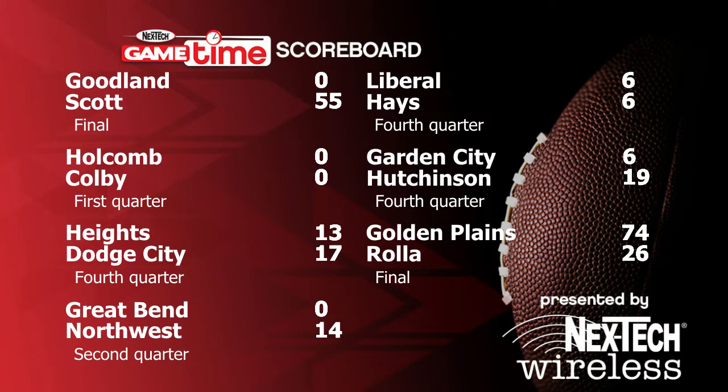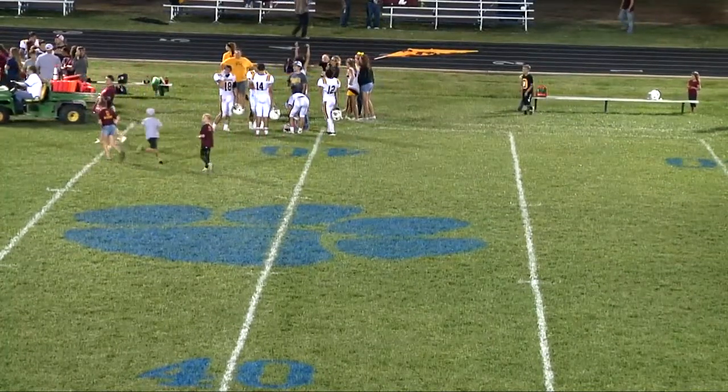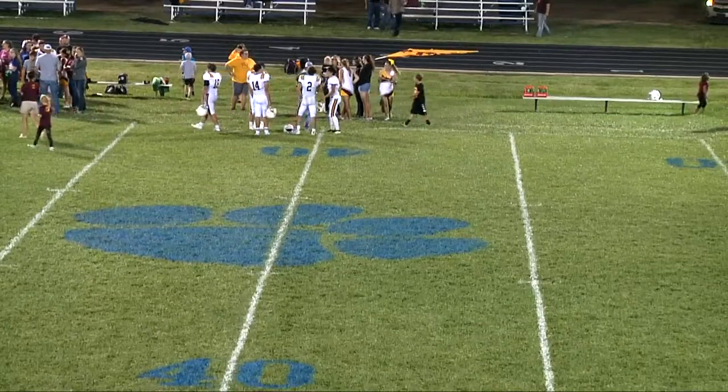6-6 Hays and Liberal in the fourth quarter. A barn burner down there. Not a lot of scoring. Defensive battle going on. Hutchinson over Garden City late in the fourth quarter, 19-6. We've got Dodge City takes the lead from Wichita Heights, 17-13 in the fourth quarter, and then Wichita Northwest and Great Bend, 14-0. There we've got Garden Plain, I think, with the win as well. So those are the scores brought to you this evening by the Nex-Tech Wireless scoreboard.